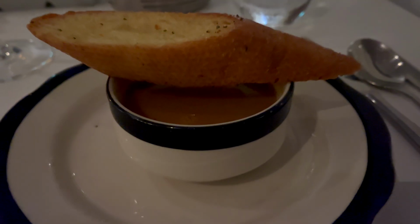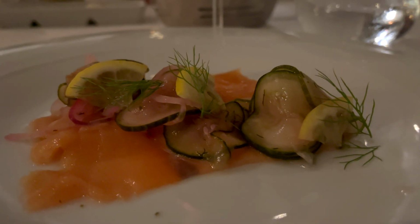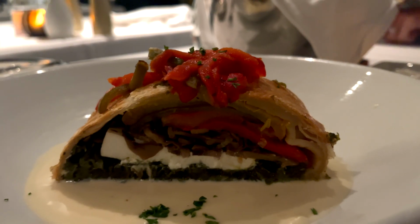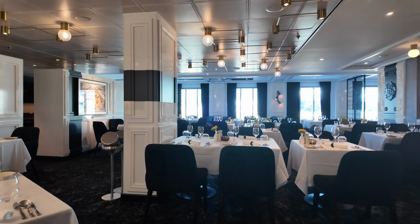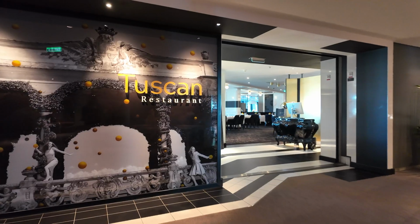From the exclusive Tuscan section of the menu, we chose the creamy Tuscan shrimp soup, and this was a good choice with plenty of flavour. From the main menu, we chose the cured Atlantic salmon and the vegetable Wellington with a roasted garlic sauce. This was one of the vegetarian options. The food was a good standard, but there was a long wait between courses, and we think this was due to a particularly busy service on the night we visited.